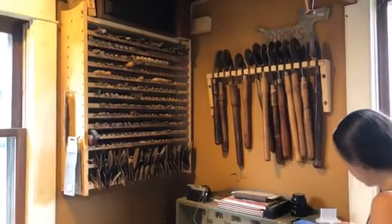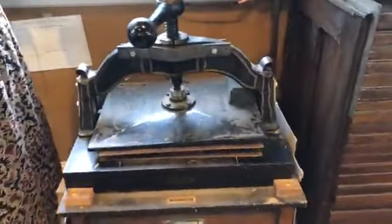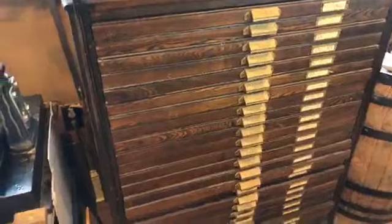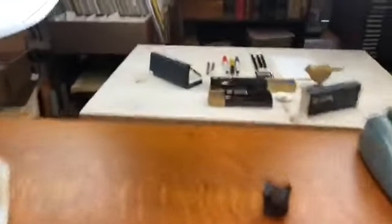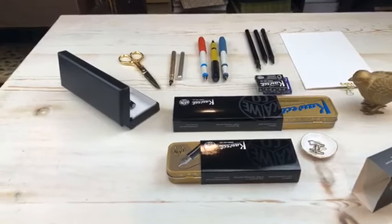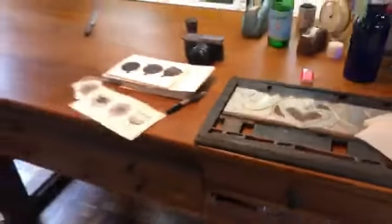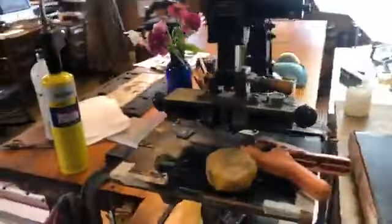This is also a bookbindery, and there are some of the bookbinding tools, an old press, type drawers that I've converted into paper storage, the back 40, and our photo booth right there where we have some of our new products that we're selling, our German fountain pens and stationery. Here's the bench where lots of things happen, along with an old stamping press that we use for gold lettering and such.